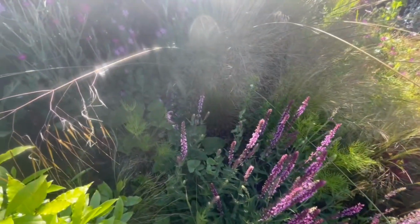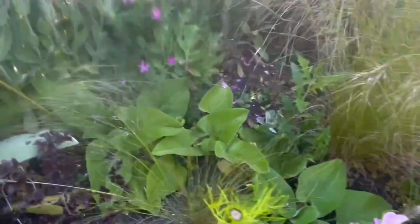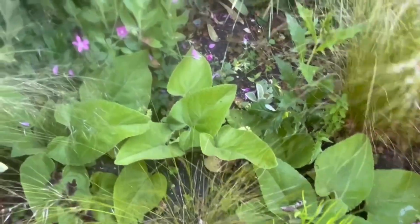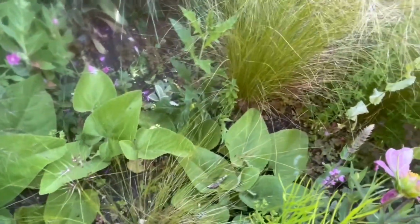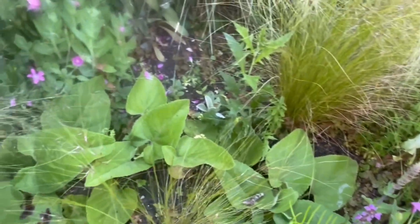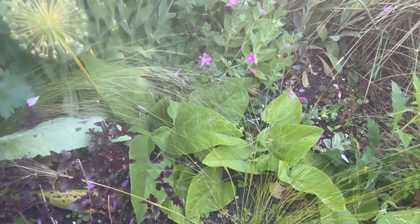So hidden in the back here is one of the things that just hasn't flowered this year. Don't know if you can see them down here. These are phlomis. They should have lovely tall flower spikes with yellow flowers going around them at this time of year, but they haven't. They are just staying as their basal leaves at the moment. So I don't think they're going to do anything this year, but fingers crossed. They'll just be storing up some energy and they'll come back next year.